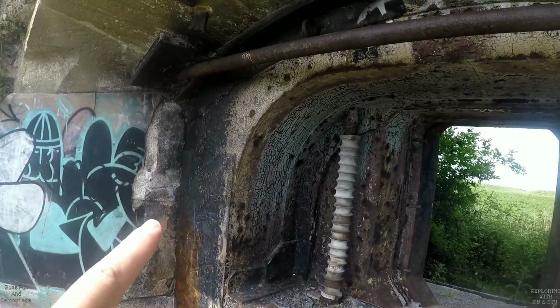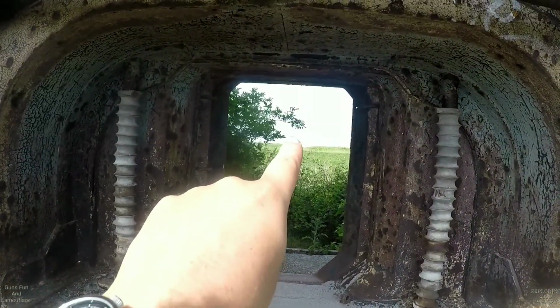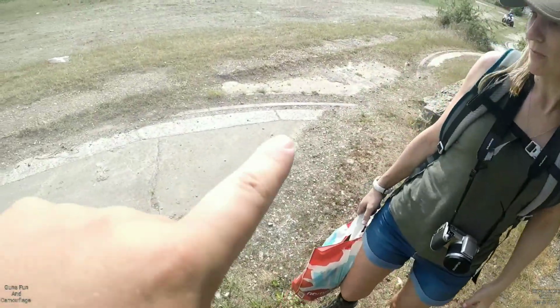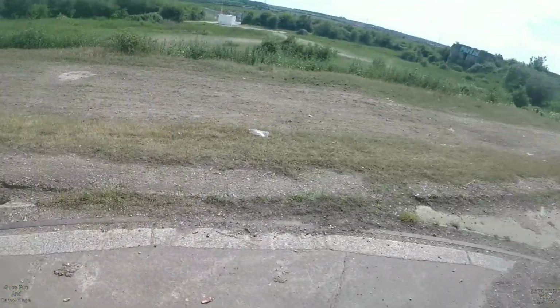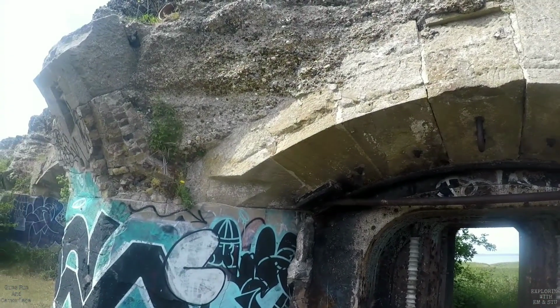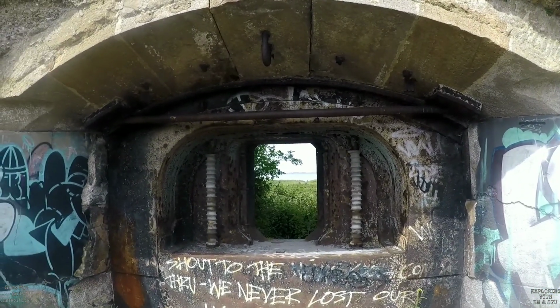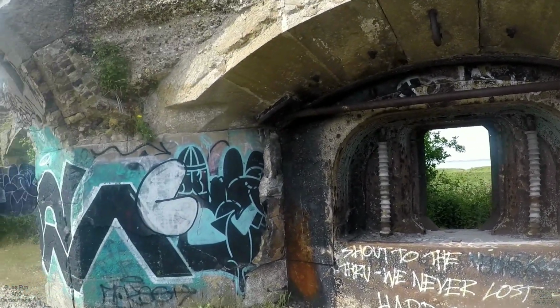Right, basically, this is what we're looking at. We wanted to show you one that wasn't completely smashed to bits. So, this is the gun emplacement, and there's the Thames just there. And then we've got the rail that runs on the outside here. We'll try and give you a little bit of an idea of this. What do you think these hooks would have been for then? I have no idea. Probably for a chain to hold the gun, to keep it steady.